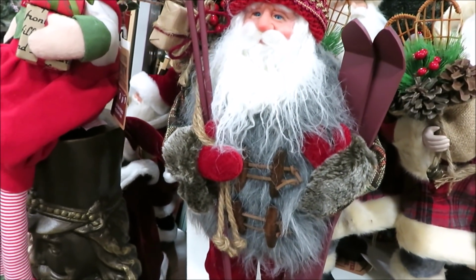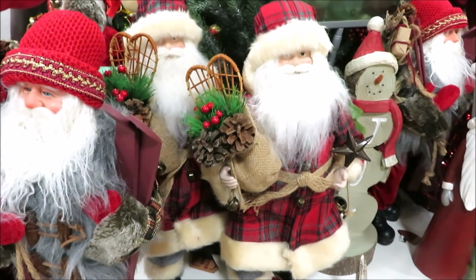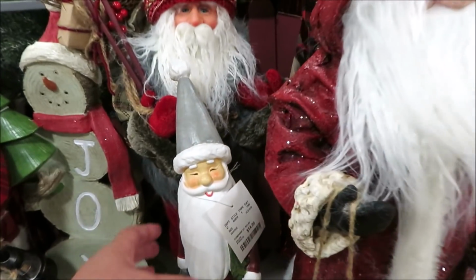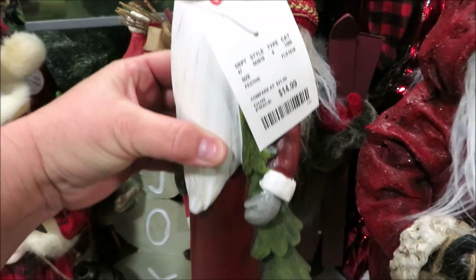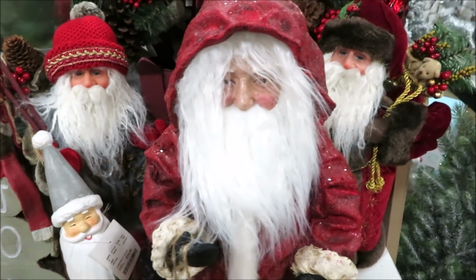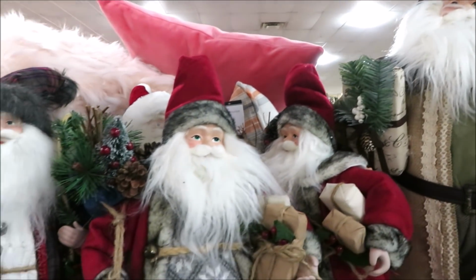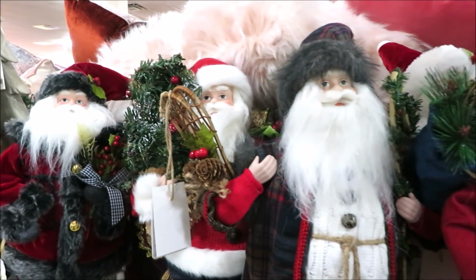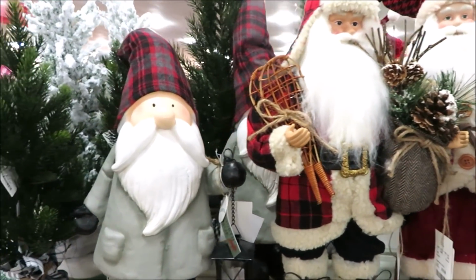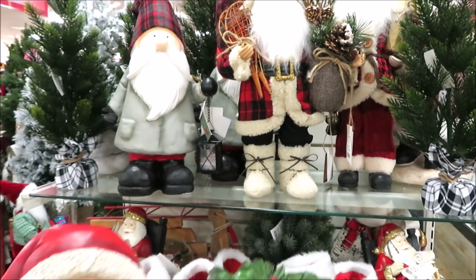Now the man of the hour. When I tell you that they have a few Santas, they have a few Santas. Any kind of decor you have, they've probably got a Santa to match it. Now, most of their tabletop Santas are probably right around 18 inches, maybe a little bit more, and they're all running right around $19.99. They do have a few larger ones that are going to be a little bit more, but these I think are pretty comparable to what Michaels puts out, but I think they're more at Michaels.